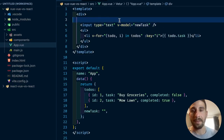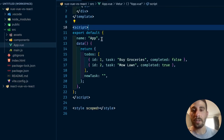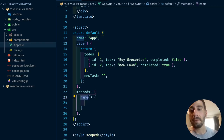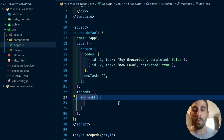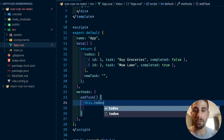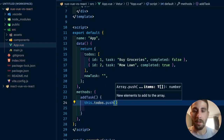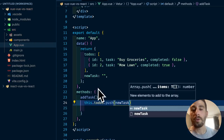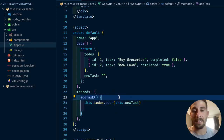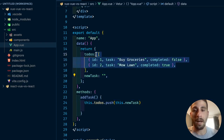So now that we have that, let's delete it and let's add our methods. And again, I'm going to do methods just like that. And let's add a method for addTask. The way that we want this to work is we want to push the new task into the todos. So we'll say this.todos.push(newTask). Although this is going to be a problem. We can't just push this.newTask in here because this is a string and these are objects.